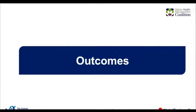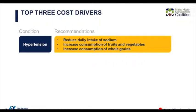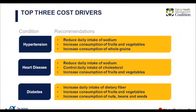So now we have talked about participation rates and engagement. Let's talk a little bit about outcomes. Next slide, please. Next. So as you have seen in Tom's slide a few minutes ago, there were 5 biggest cost drivers, which were chronic conditions. So we are going to focus on the top 3 chronic conditions. Can you do next as well? Do next, one more. Thank you.